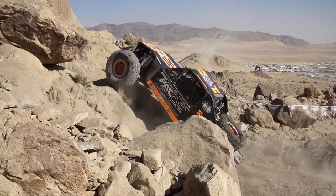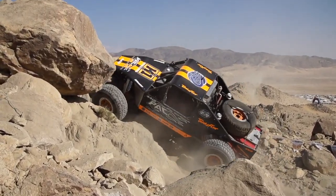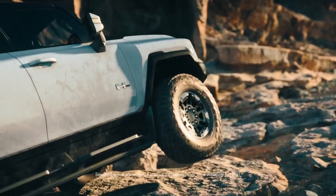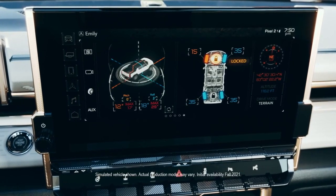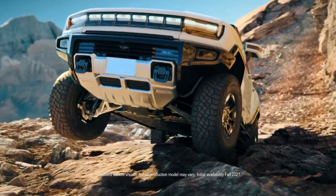Well, Mike, I know another important part of racing is being able to lock the differentials. What did racing teach you that influenced Hummer EV development? Yeah, our race vehicles also did have lockers, and knowing when to use them and when not to use them is very important. So we brought that into the Hummer EV by integrating a front e-locker into our terrain mode to help the customer. We also have a rear virtual locker that controls the wheel spin of the rear wheels. It's pretty amazing.